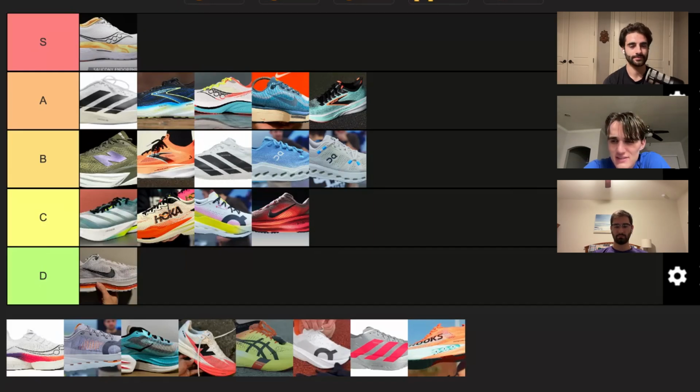For the Zoom Fly 6, that's a shoe I was very pleasantly surprised by. After seeing some of the early reviews, my excitement level was high B tier. I thought it was kind of Nike's answer to the evolution that's been going on under a lot of these other companies. Meanwhile, they had been kind of stagnating.